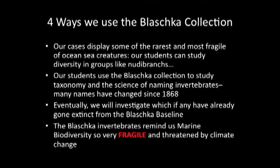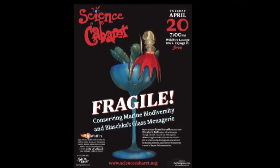For me, these invertebrates remind us that marine biodiversity is just so very fragile and diverse. And from the work I do, a lot of our marine biodiversity is threatened by climate change. This was a poster from a science cabaret I did this year, and I was asked to do a talk that combined talking about the Blaschkas with conserving marine biodiversity. And I just really liked the way they framed this, that these are both very fragile: both the glass pieces and the actual marine biodiversity which inspired them.